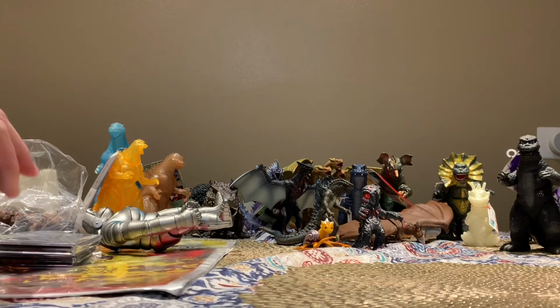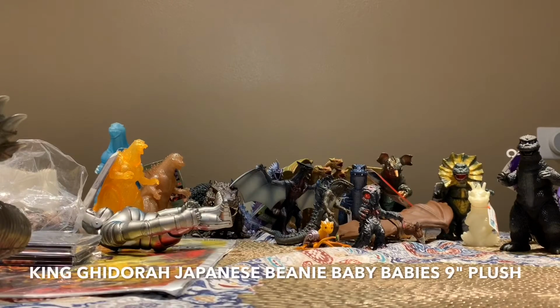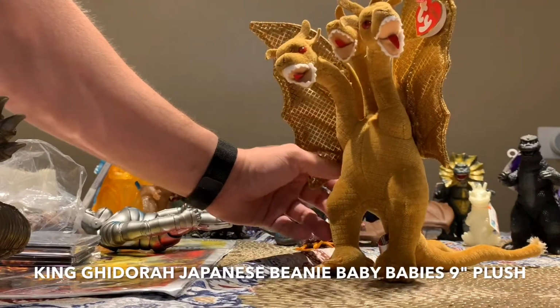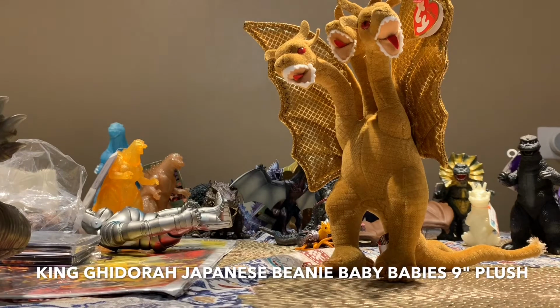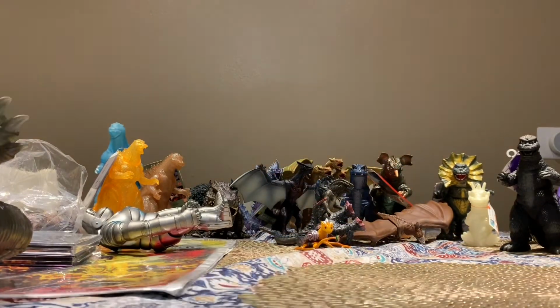This one I wasn't expecting to get, but I have a friend's kid whose birthday is coming up. I managed to get him a plush Godzilla toy, and I got this for him because his birthday is next month. But you can't get him Godzilla without his nemesis, the plushy TY King Ghidorah. I'll be honest, I'm kind of debating on keeping this myself. This is my first time ever coming across it. Well, actually second time. I haven't really seen him, so that's why I'm debating on keeping it for myself. But in the end, I'll probably just give it to him.